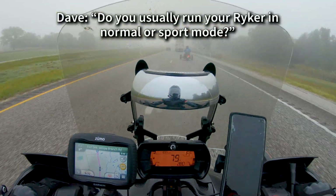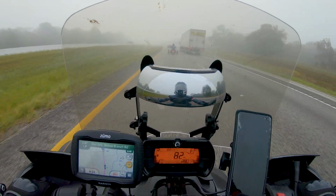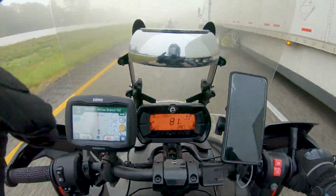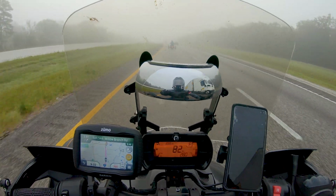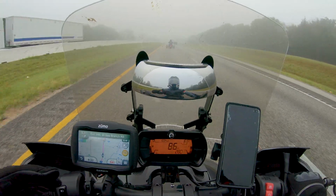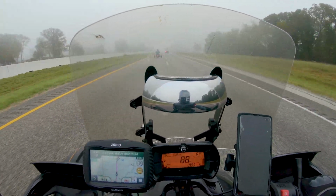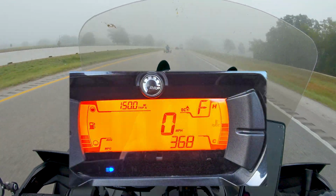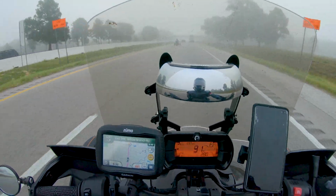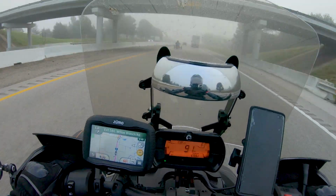I normally run mine in standard mode. If I'm in heavy traffic and stuff where I need the sport, then I'll flip it over to that. However, this trip coming up to McKinney this time, I was riding with Adrian. He's on his little Super Cub, and I put it in eco mode, and I got 36.8 miles to the gallon. I've never seen that high of a fuel economy out of the bike. But we were going 60, you know, we were averaging about 60 miles an hour, so it was slow.